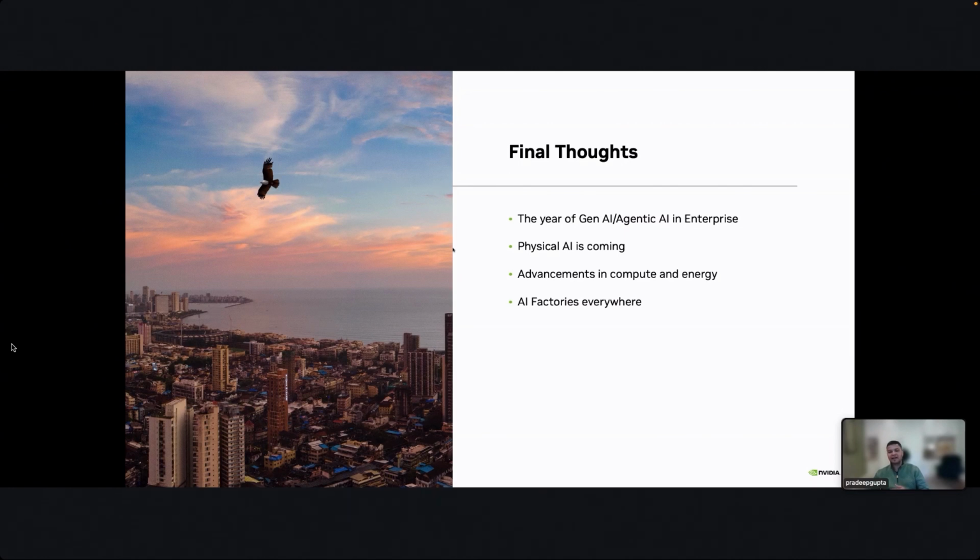I think that's the next big wave in AI that is coming. I don't know the timeline, but definitely it's not happening this year. It will take a couple of years, right? Because with the video foundation models coming, there's a lot of work that needs to be done.